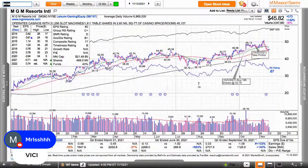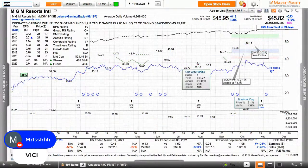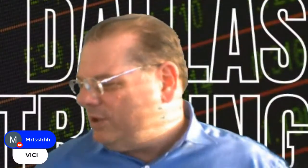So this is one, if you like this gaming area, and this is not bad, this is leisure gaming and equipment. This area could be the first of the reopening trade to do the best. Probably will be this area. So I like MGM here as opposed to VICI. I think this is probably a better bet. So MGM, that's what I would recommend.